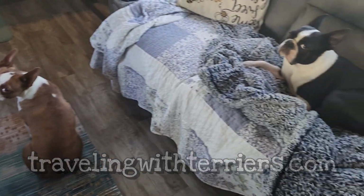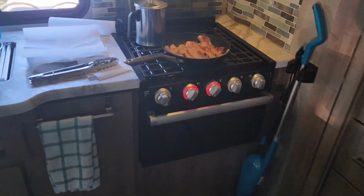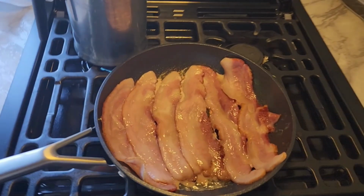Well, they are up. They had their breakfast and they're smelling the Idaho bacon.